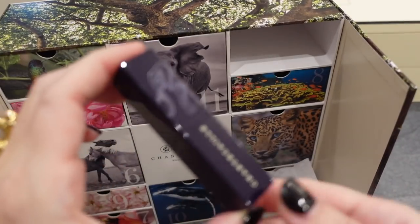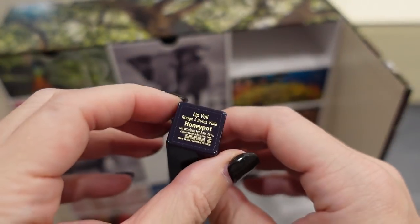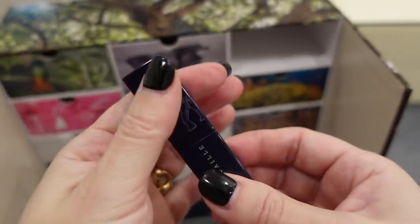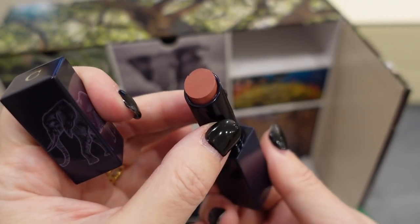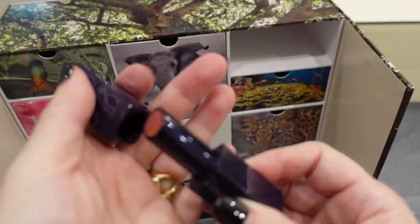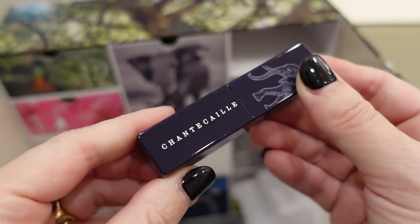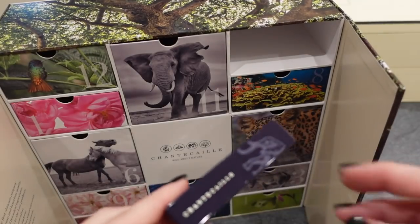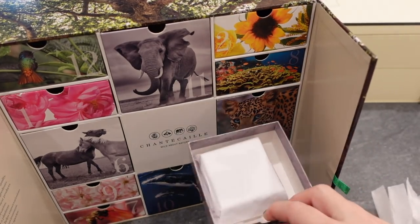Oh my God, this is a full-size lip veil. Oh my God, in Honey Pot, this is one of the best colors ever. Oh, that is awesome. Full-size lip veil. Wow, that is incredible. Okay, all right, let's see what's in number three here.